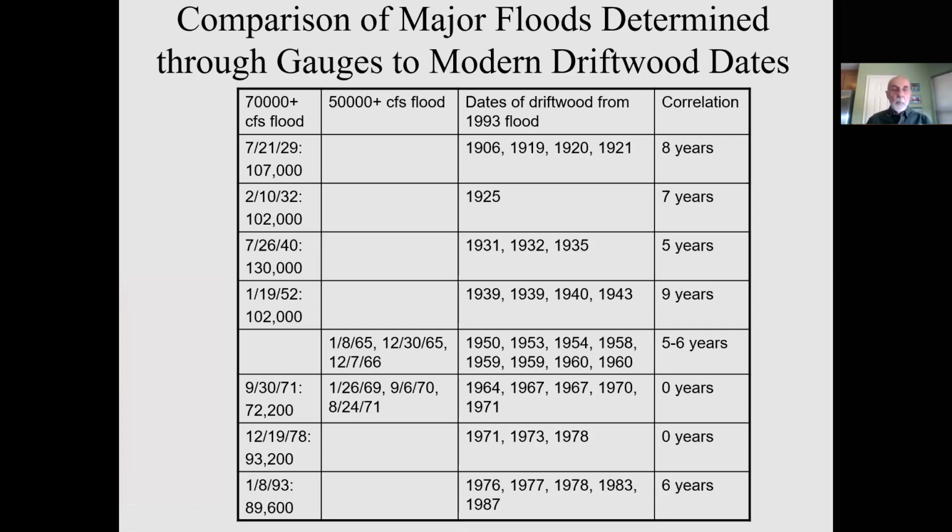Another thing that we keep track of is our ability to date flood events. As I mentioned, there are gauges along the Little Colorado River, and they have recorded these flood events and the size of the events over the last 100 years. These are 70,000 cubic feet per second flood event, 50,000. These are big floods.